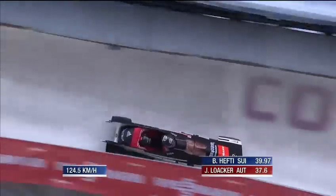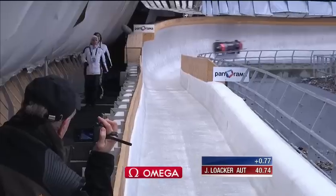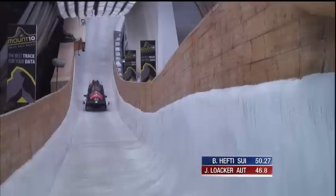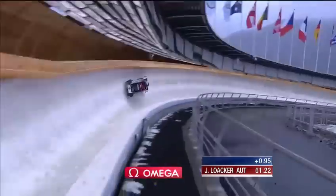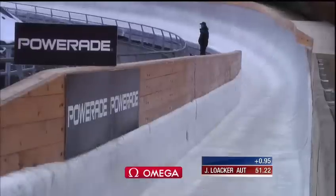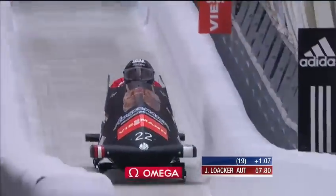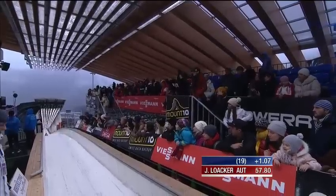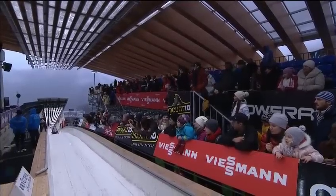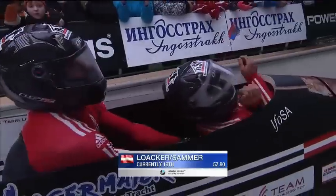Loacker started 20th, Kurt. He's in 20th at the moment. Now he's worked his way up to 19th place, 77 hundredths of a second back from our leader, Bert Hefty. Little brush, almost touching the wall. Gets clean over the rise in 15. Starts to drop back down through 16 and 17. The final corner, 129.2 is good speed. 19th place. At the moment, he is safe. He is 7 hundredths in front of Dawid Kupczyk. Jan Verber of the Czech Republic is out of the race.